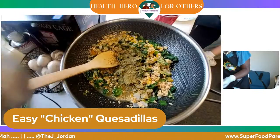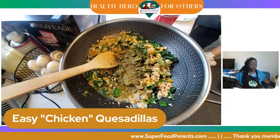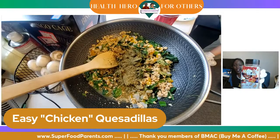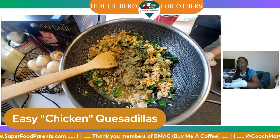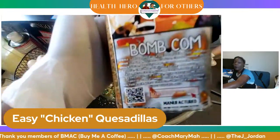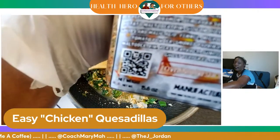That's about 2 teaspoons. Then I'm going to add some of my other favorites. Y'all know I always have favorites here. So my bomb.com seasoning from the Love and Live show, just to show you that up close. It is a little spicy, and if you need to find it, there's a QR code right here.